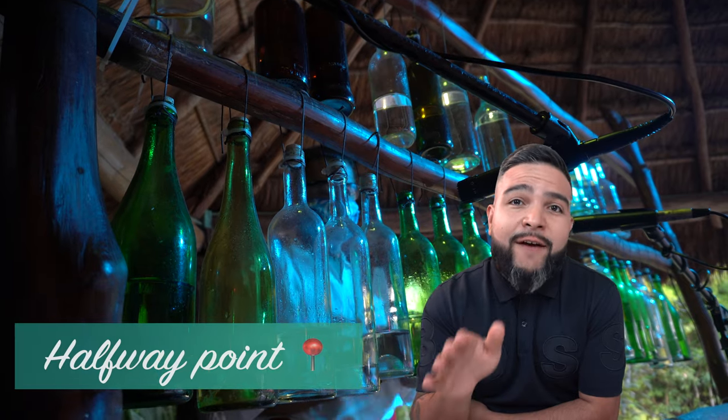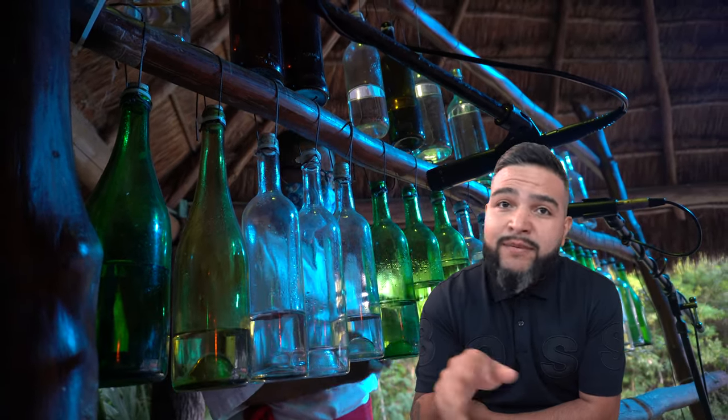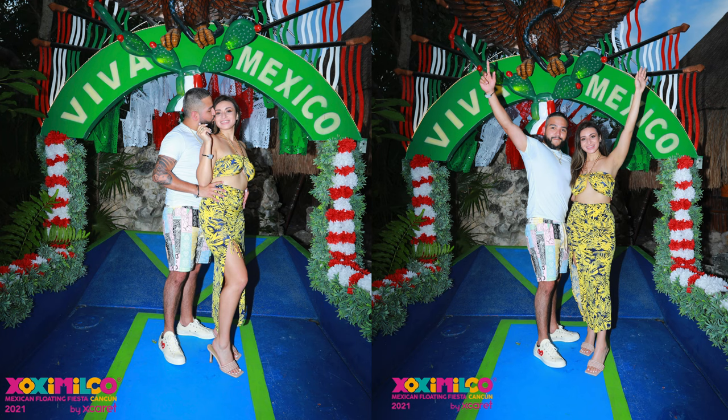Another thing to keep in mind is that this tour is about 3 hours long. You do have one halfway stop. At this stop, you got a restroom. They have some live music to keep the vibes going and the energy up. And they also have a photographer. Me and Jess definitely took advantage of it.